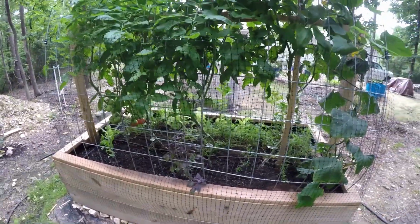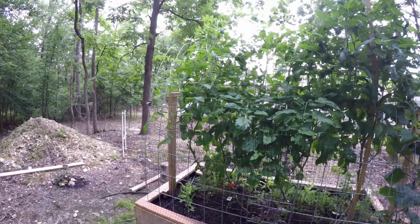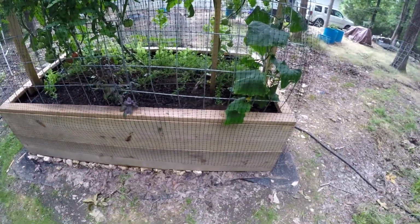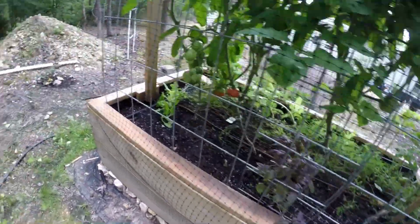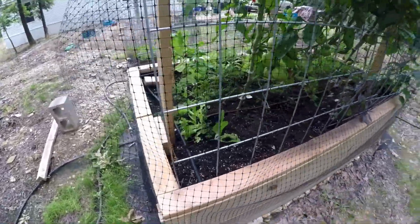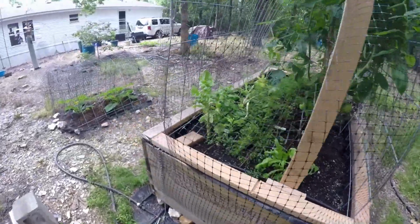These are the tomatoes that I planted in January, when I first built this raised bed and filled it with logs in the bottom, limbs and logs, and then topped it off with a foot of super soil on top of the logs. We've eaten a lot of lettuce out of here.